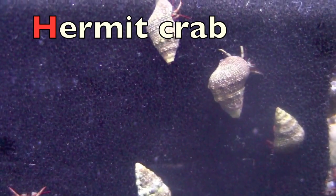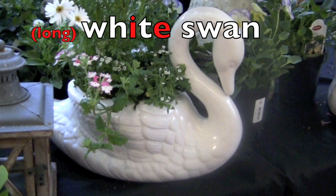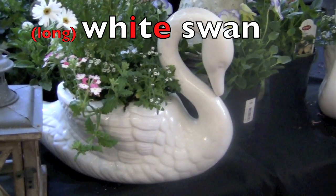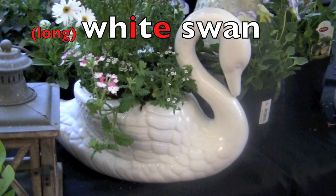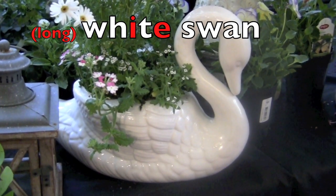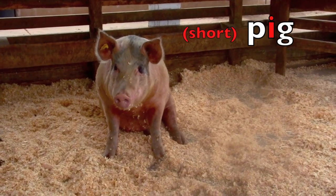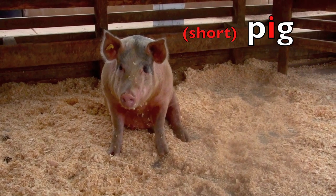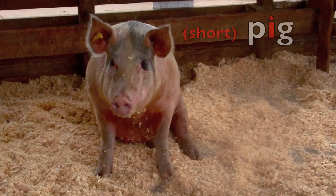Hermit crab. Long I: white swan. The E signals the I, boys and girls, to say its long I sound. Short I: pig.